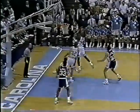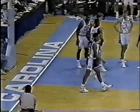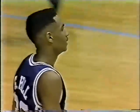Here's a three by Hill. He's 0 for 2 from the floor. Laettner on the rebound, left-handed. Followed by Grant Hill. Slapped away, but a foul called on North Carolina. So Laettner, freshman Grant Hill will go to the line for Duke.